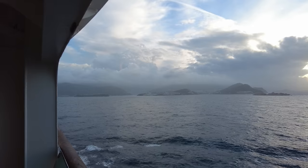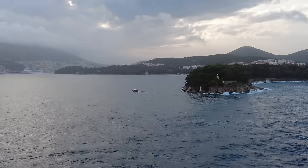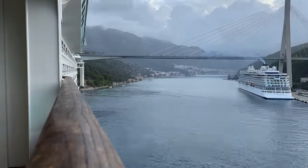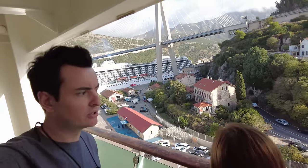Coming into port this morning was the most scenic port we've seen yet on this trip. Yeah, there were little islands, and we saw castle walls and lighthouses. And then we saw this Viking ship underneath the bridge. The bridge looks gorgeous. And now we're parked right next to that Viking ship underneath the bridge.